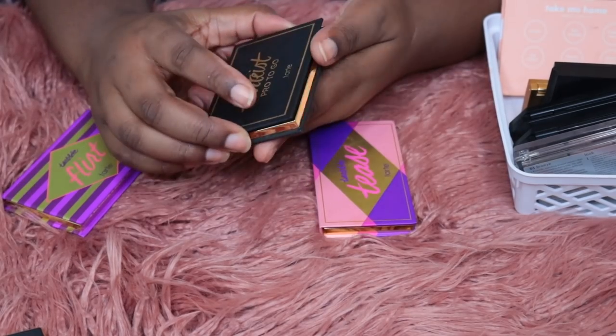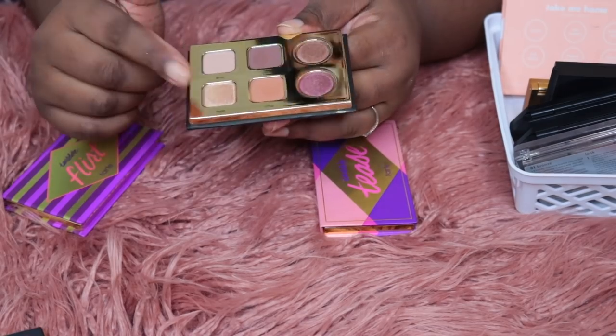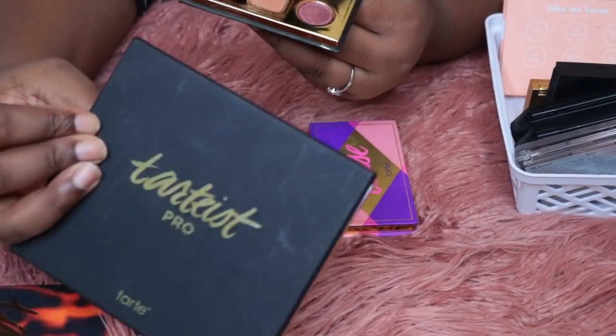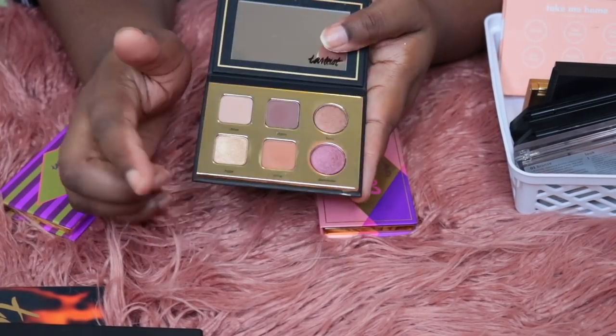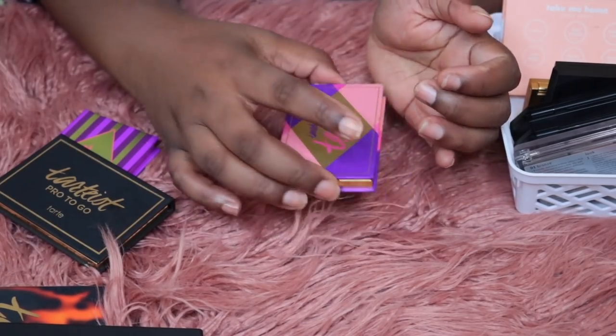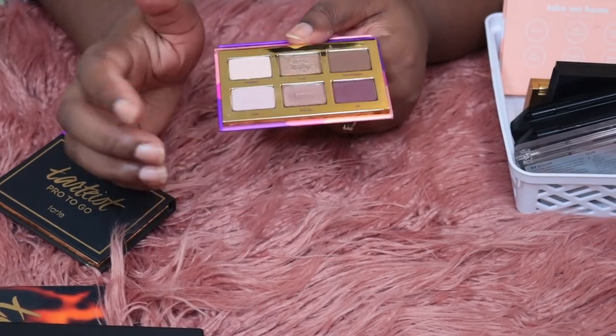The Tartist Pro to go, obviously, I've used this one a number of times actually. This one is a kind of companion to this one. I actually really love this palette. Really easy. I've traveled with this palette as well. Love it. Then I've got the Tartlet Tease, and I've also used this a lot too.